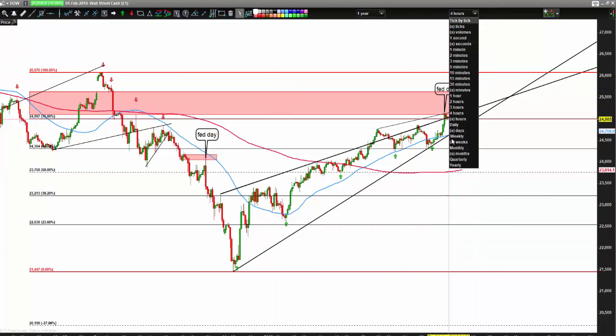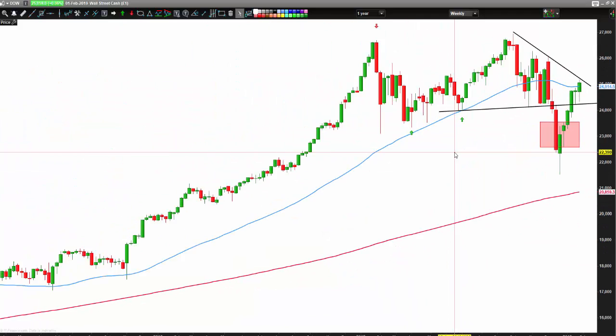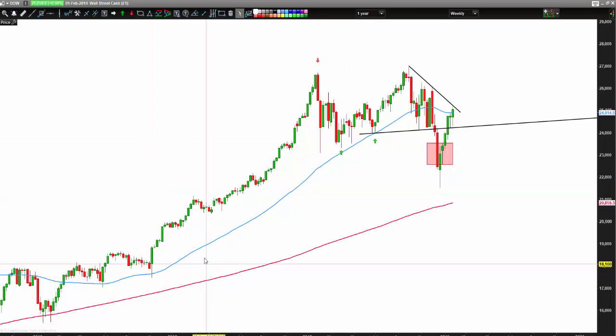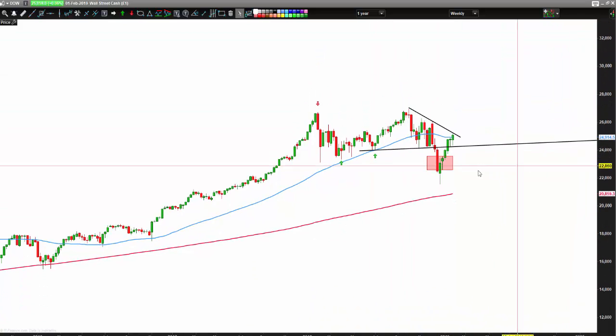No real reason to short this other than the fact that, here's the weekly chart, there's your 5 higher closes above the 50-day average. So we punched through the 50-day average, and so it's a positive bar, but we are under this resistance, and you would have thought that it would at least want to pull back to some of these areas down here. So I'll see which way this opens.